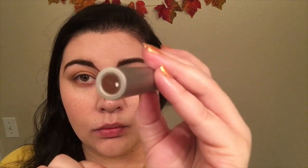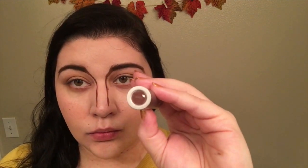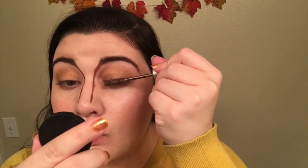Then I'm going in with the ILIA mascara in Macao, which is like a sparkly bronze color to bring my lashes out. I have super long lashes. If you want to use fake lashes, you definitely can. And then I'm going in again with the Laid Bare palette from Lolo, and I'm using one of the dark brown colors to deepen my crease a little bit because I noticed that it wasn't very dark and I wanted it to be a little more intense.